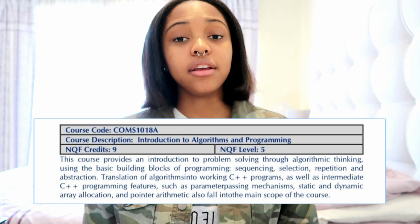Then I also mentioned introduction to algorithms and programming, which was my favorite course in my first year, probably because it was an easier course than a lot of the others that came on. So it covers the basics like for loops and arrays and if statements and all that jazz. As I mentioned in my all about computer science video, they do go over the basics a little bit faster, so it will be easier for you if you did IT. In this course we used C++, so it might be beneficial to get used to the syntax of C++ if you're used to coding in Java.